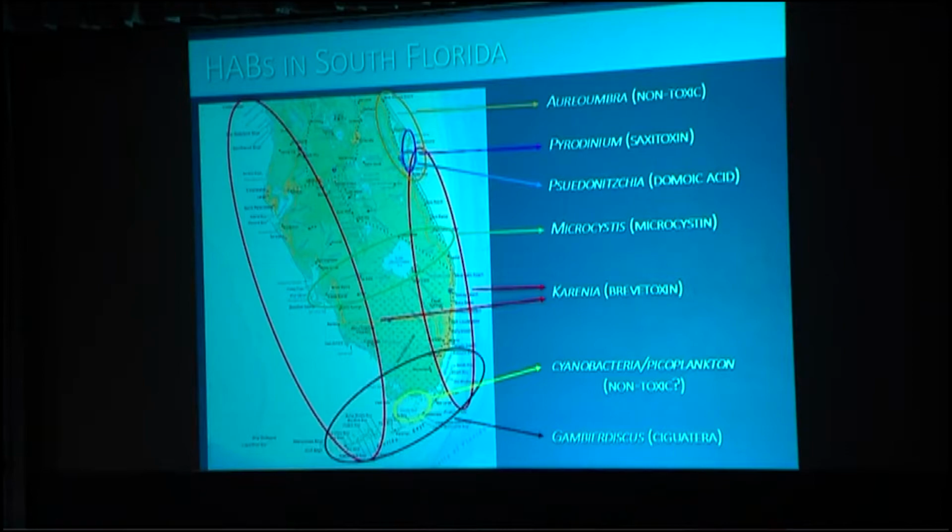This is another red tide organism. It's a dinoflagellate, if you want to put a name on it. It produces a toxin called saxitoxin. We're also starting to see toxic Pseudo-nitzschia in the lagoon. Last year, we actually measured domoic acid in the lagoon, I think probably for the first time. This is a really dangerous neurotoxin.